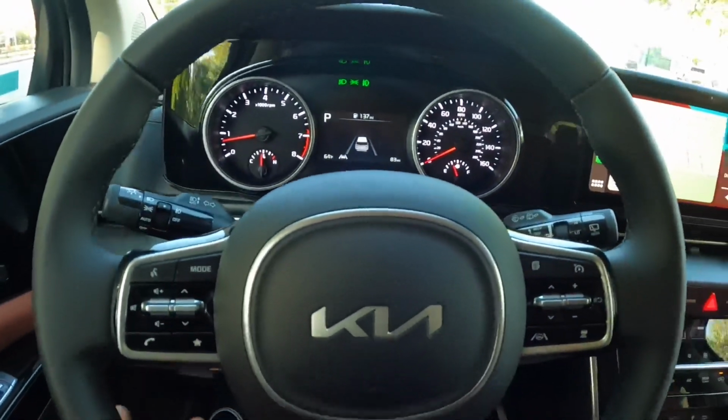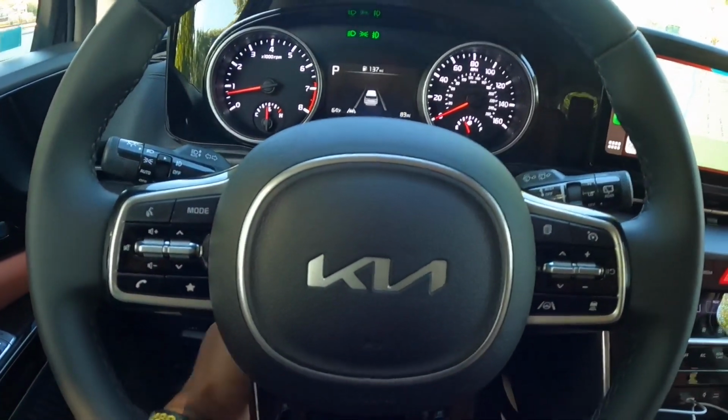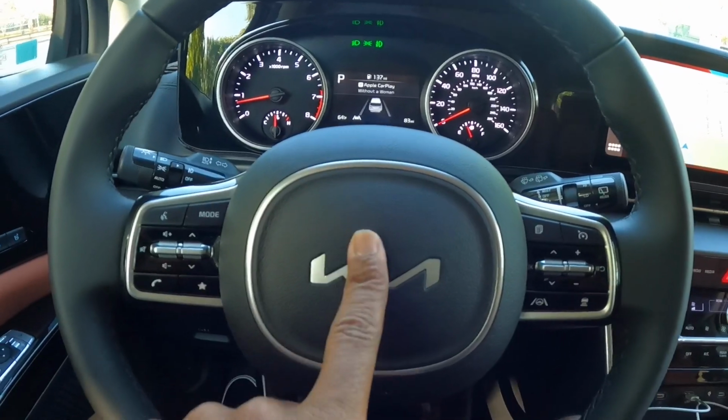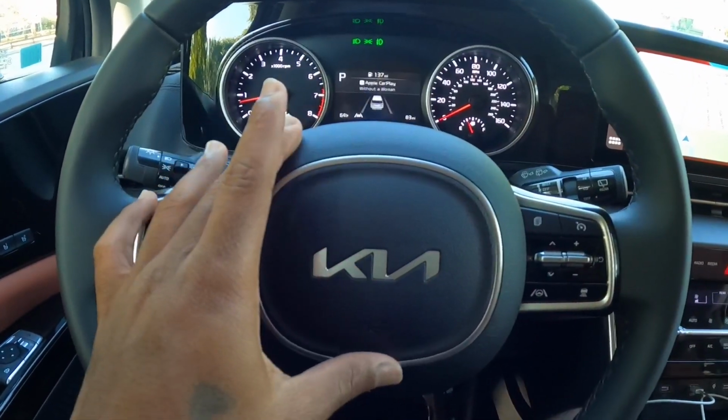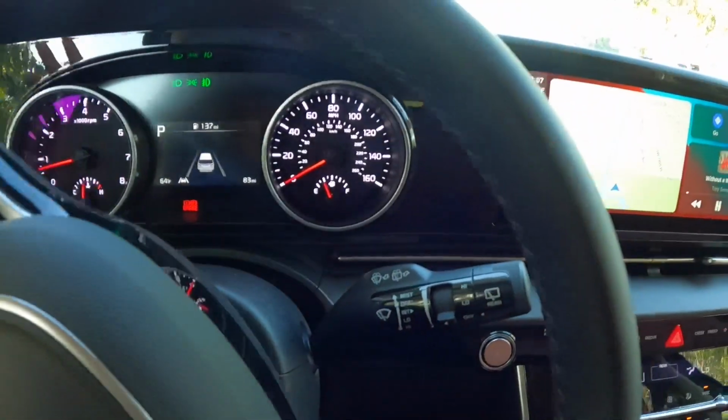This is a manual tilt telescoping wheel. It does offer a good amount of range and adjustability. This is the new Kia emblem here, as you guys can see, just like on the key fob. It's also on the airbag cover. Your headlight and turn signal stalk is there. The wiper stalk is right here.